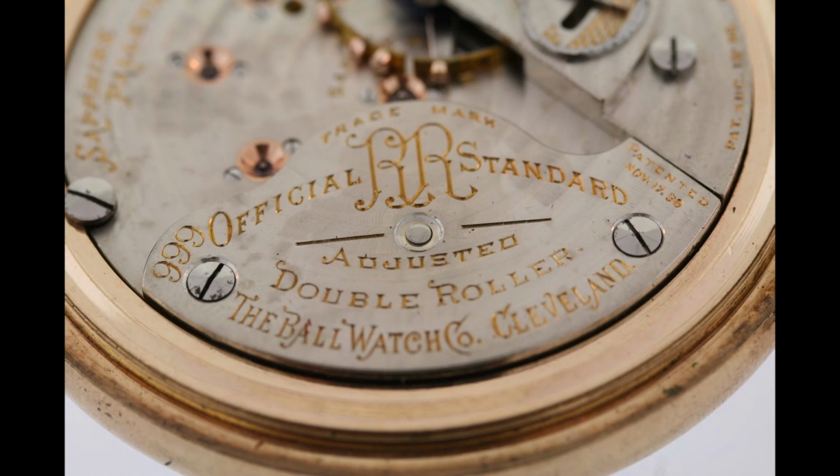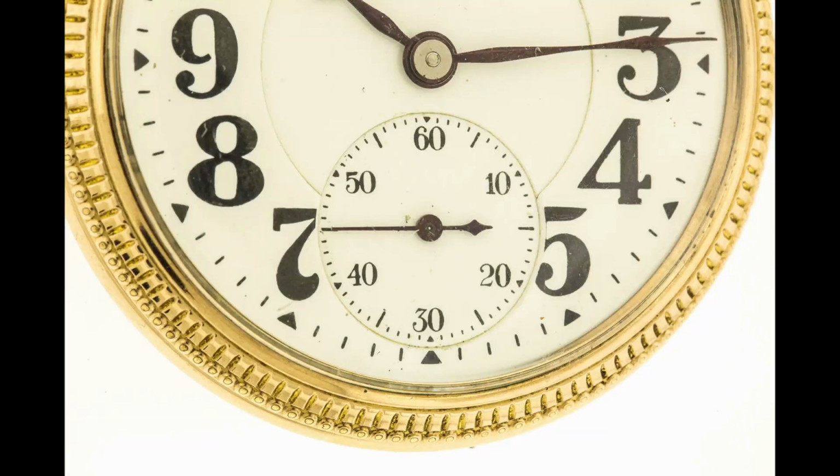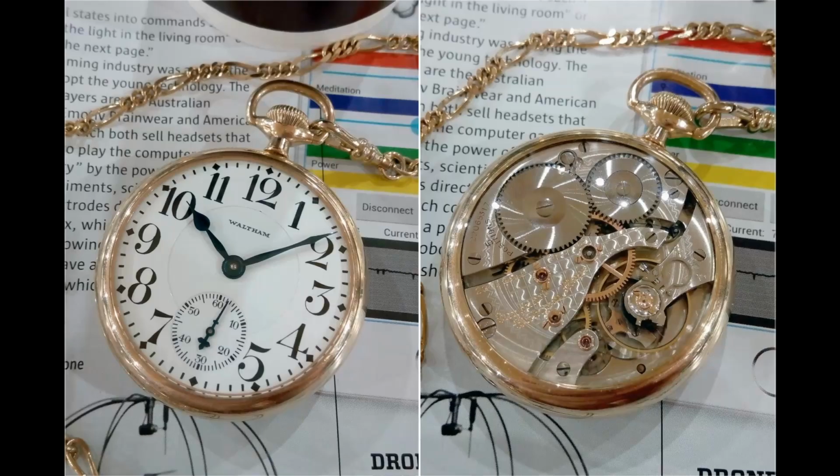An iconic feature of railroad watches is their big, bold, black Arabic numerals on highly contrasting white enameled dials with large, bold hands. This allowed the time to be told clearly and as easily as possible. Many individuals would agree that the railroad watch dials were some of the most beautiful faces ever placed on pocket watches.